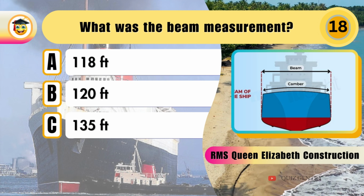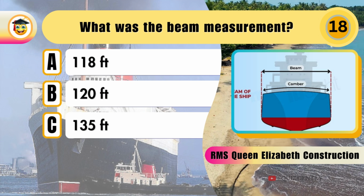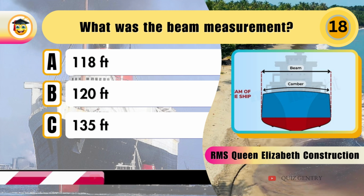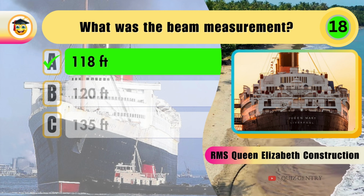18. What was the beam measurement? 118 feet, 120 feet, or 135 feet? Was 118 feet.